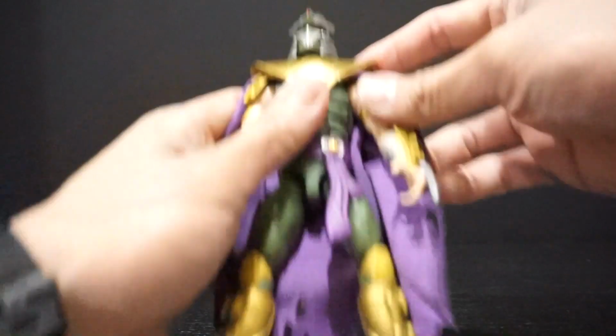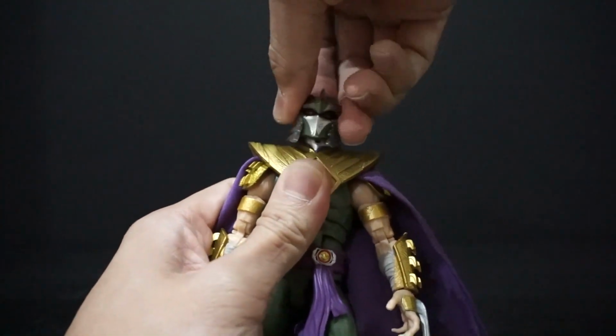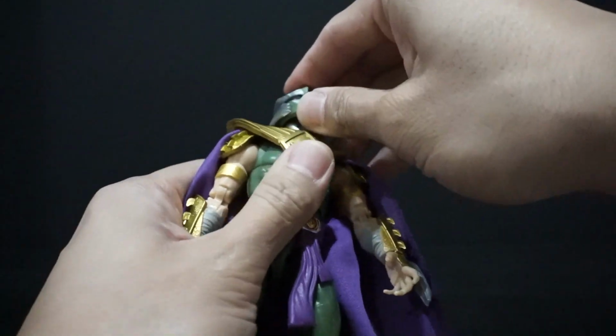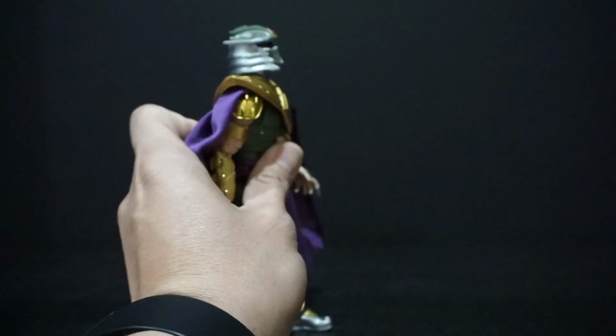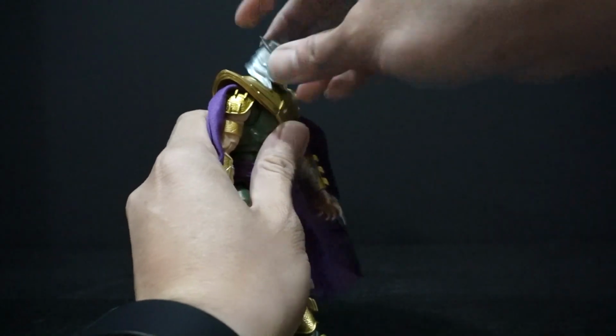So as far as articulation goes, his head will do a full 360. A little side to side, not too bad. He has the typical barbell hinge, but won't look back very far due to the helmet and the shield combination. So he'll look up about that far. Look down a really good amount, actually.